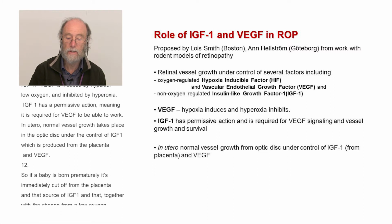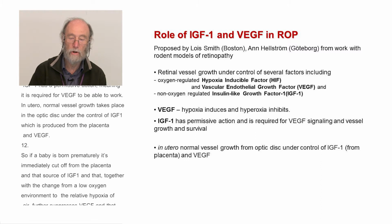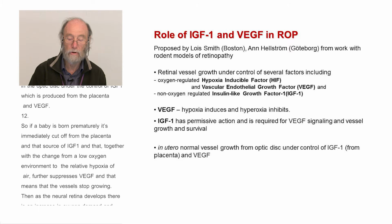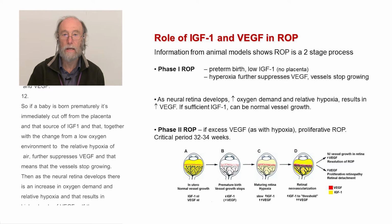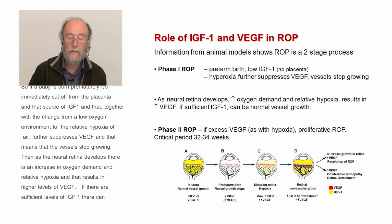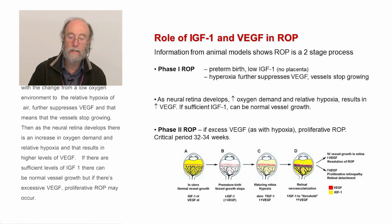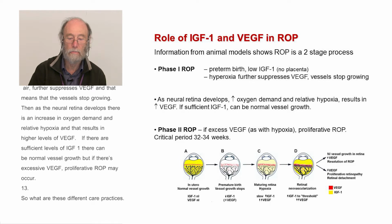And IGF has a permissive action, meaning it is required for VEGF to be able to work. In utero, normal vessel growth takes place from the optic disc under the control of IGF-1, which is produced from the placenta, and VEGF. So if a baby is born prematurely, it's immediately cut off from the placenta and that source of IGF-1, and that, together with the change from a low oxygen environment to out in air, the relative hyperoxia further suppresses VEGF, and that means that the vessels stop growing.